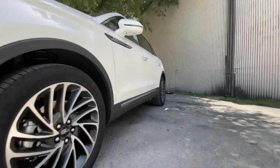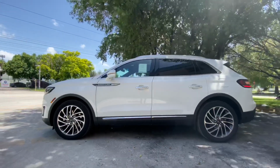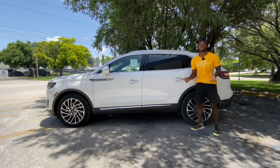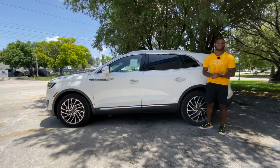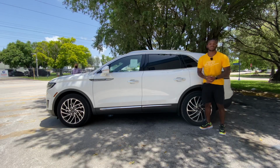Your wheelbase is 112.2 inches with an overall length of 190 inches. That's right in between the Lexus RX and the RX 350, and this does share the same wheelbase as the Ford Edge, but it's bigger by 2 additional inches. But let's look at the rear of the Lincoln Nautilus.